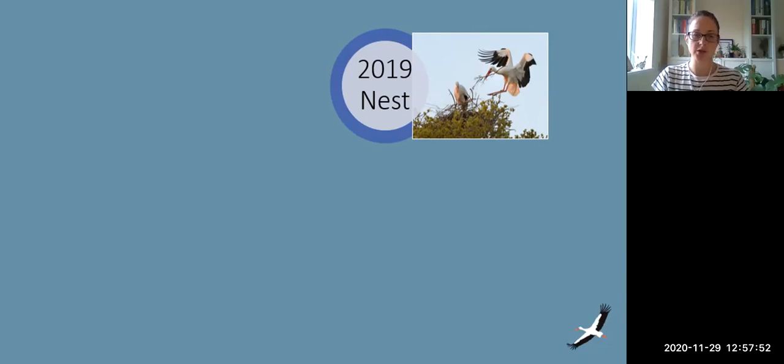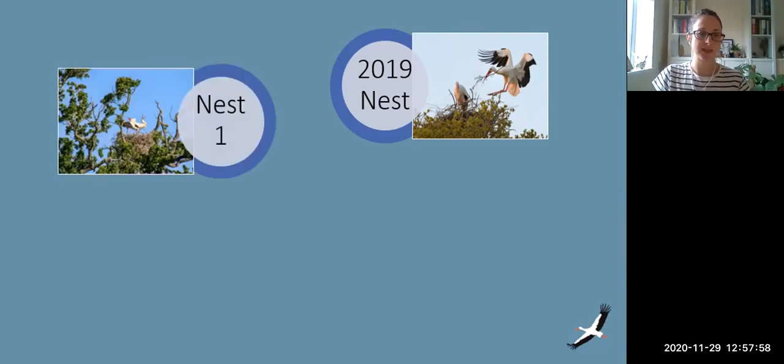So not unusual that these guys decided they didn't want to use that nest this year, but to try a new one. So that was this lovely nest that they made, not particularly far from where they nested last year. And the really interesting thing from most of these nest sites is actually they can see the stork enclosure from the tops of those trees. So they can see the other storks, and that's their feeling of being in a colony.